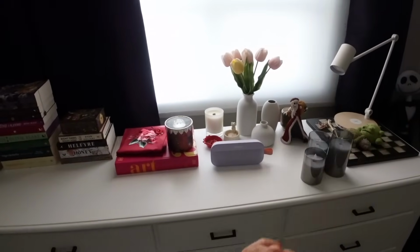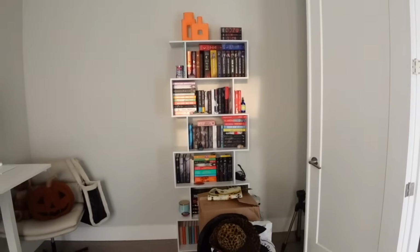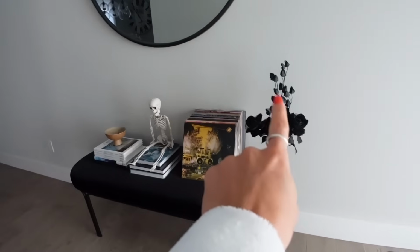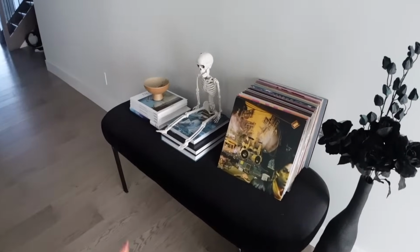I'm gonna move the candles to the bookshelf. I think I'm gonna leave this also kind of chill. But then we have the bookshelf over here. I also haven't showed you my entryway fully, but this is what we have going on here. I ended up leaving these. If you saw my first fall video, I left that there. Just a little pumpkin there, my little skeleton man.